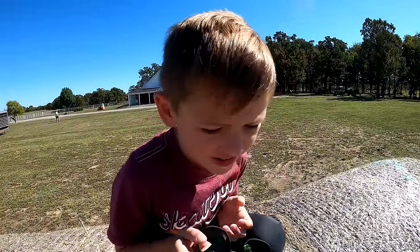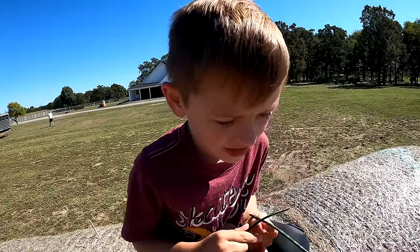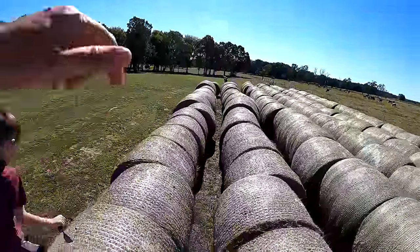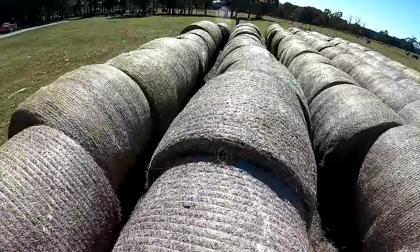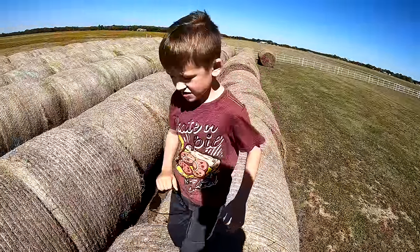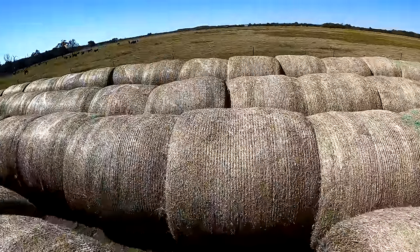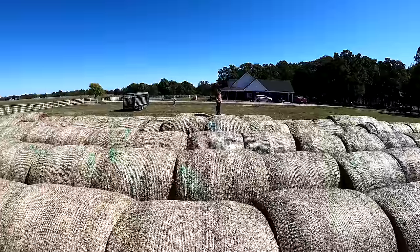Hey, I have an idea. What? Let's run on the hay bales and then let's go for a hike. Round hay bales are usually found on large farms and they can make for a fun playtime activity. Come on, jump across.